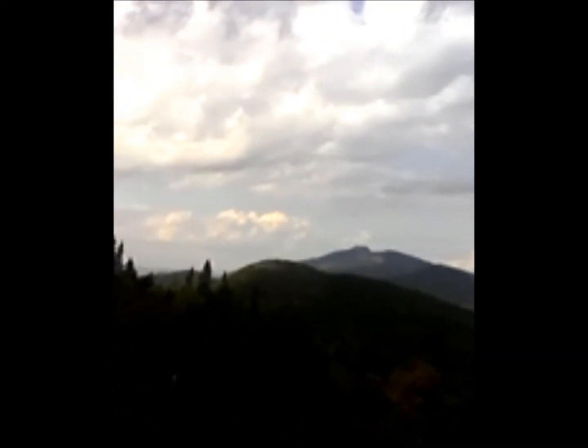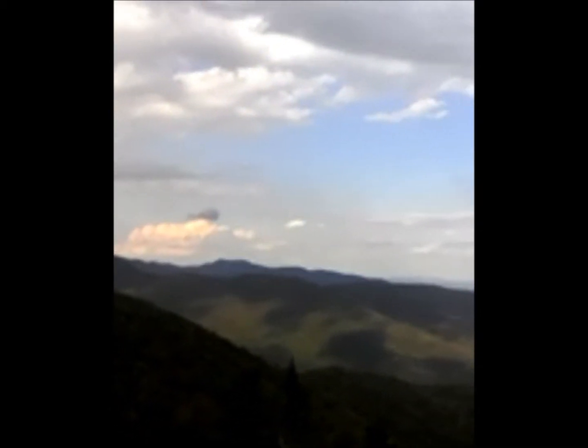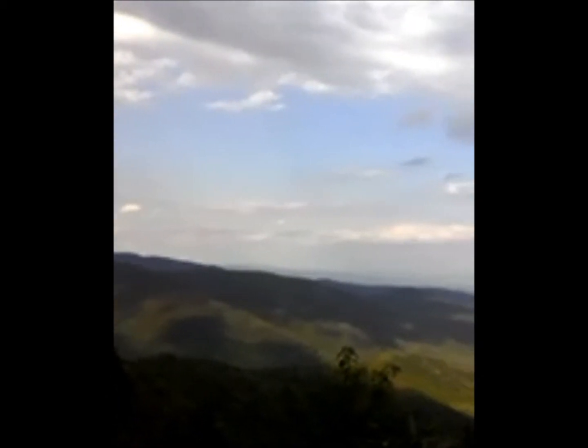But I'd love to stay here. I'm at Puffer Shelter, and this is the view from the shelter. Incredible. Gotta move on, though. It's getting late.